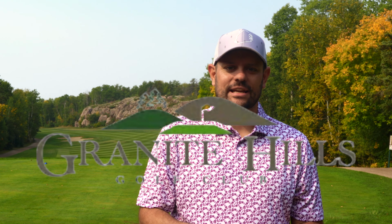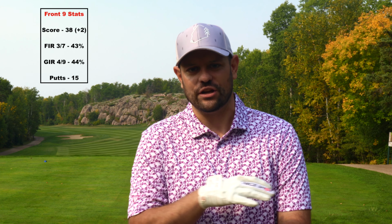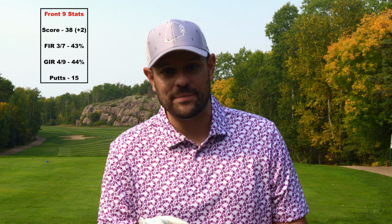You're gonna get the back nine here at Granite Hills, the hardest course in Manitoba. I shot two over on the front nine, hit the ball like garbage. Putter is red hot, it saved me. So let's keep the putter red hot. Maybe I can figure the swing out. We can go low and get this back to par.